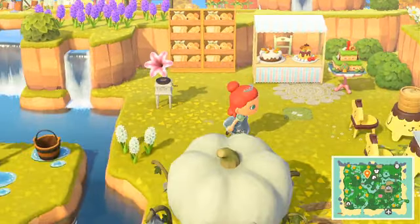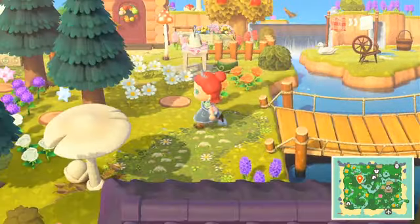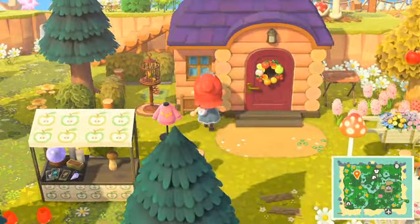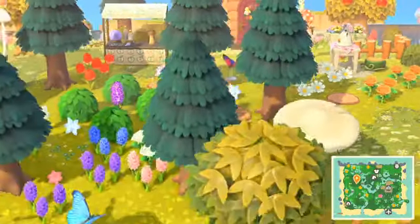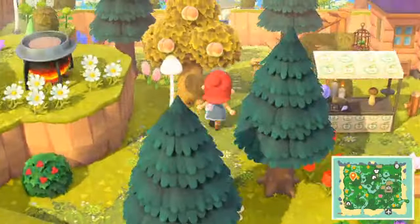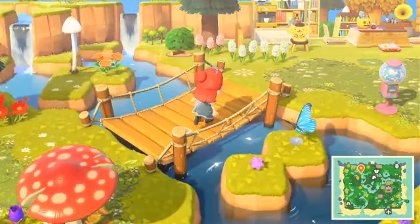I really am liking this island. It's not completely finished, I believe, and it's really good for us to see islands that aren't completely finished on dream addresses. It's less overwhelming for some people that haven't finished their island. You shouldn't compare your island to other people's islands, but it happens in your head and you can't help that always. Oh, this is cute.